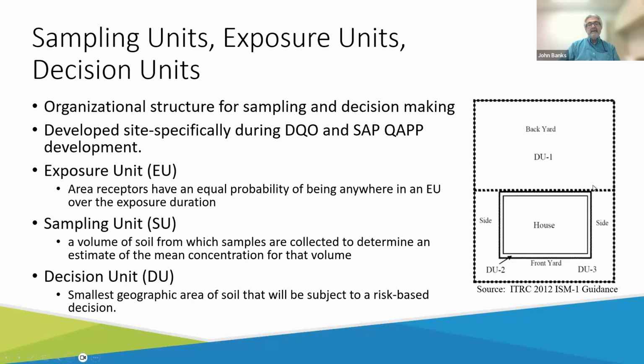So you may want to make the drip zone separate decision units in your sampling. And finally, you also want to consider areas of the yard where contact is more likely and characterize those areas separately from the rest of the yard. So for example, if the yard has play areas or garden areas, you may want to make those areas separate decision or sampling units as well, and collect enough samples from the play areas and garden areas to estimate the lead concentration separately from the rest of the yard.